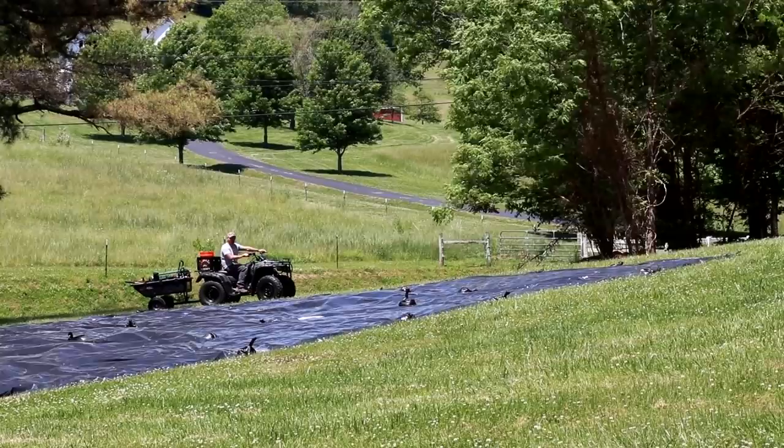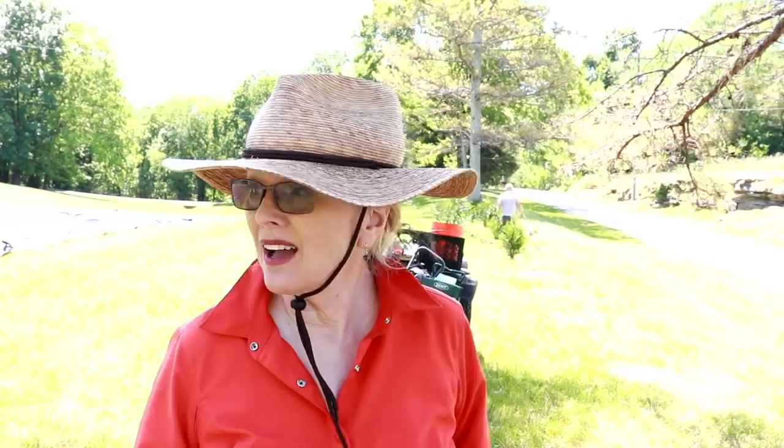Okay, so we are down in the lower yard and it looks like the six fruit trees behind me are alive and well. The cannas on this side are doing pretty well. We're going to plant some more canna bulbs, and these four plants, I cannot remember the name, but I'll get that for you. These four plants, we're not exactly sure because everything changed over here.